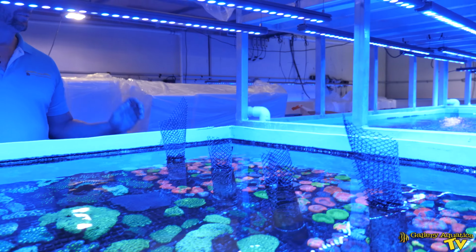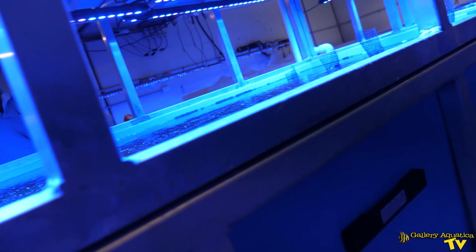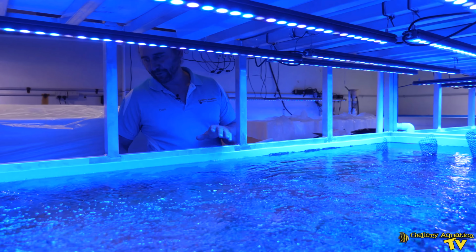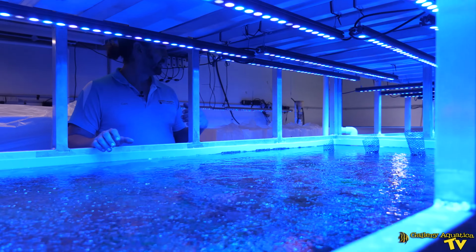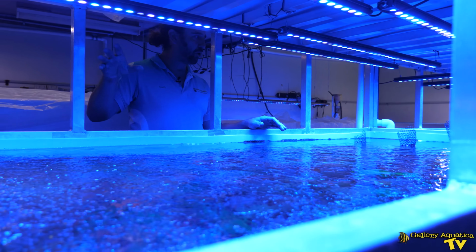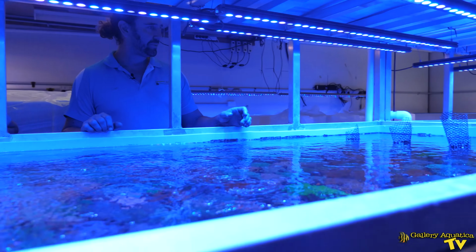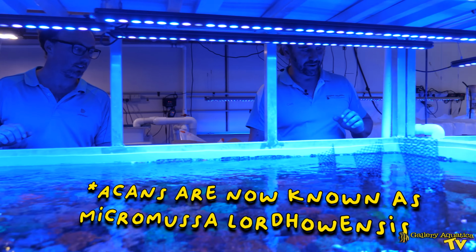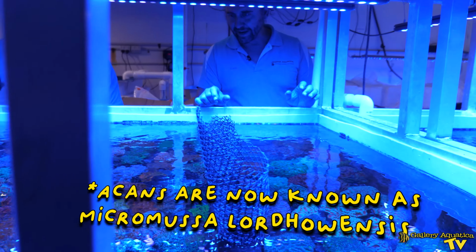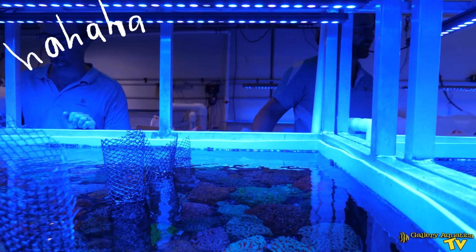All right, let's have a look at the next pond. We can't see in here because of the flow. Oh, it's just been turned down. By the looks of it, we've got more acans. Acans, might be some Bounce down there. Anya's going to be all funny about me calling them acans, I have to say, but I'm going to do it anyway. So, acans.